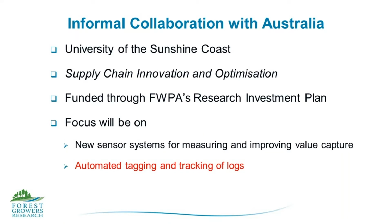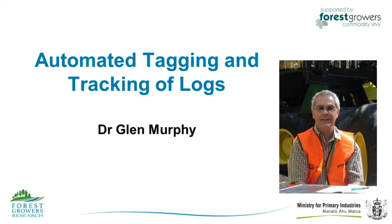I've been asked by USC to lead their project as well as the FGR project over the next 2 years. More information on New Zealand's tagging and tracking project will be put on FGR's website as it becomes available.